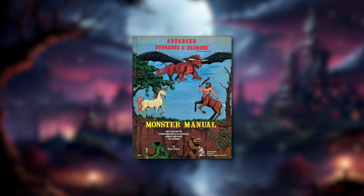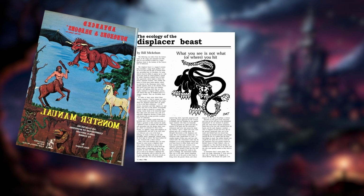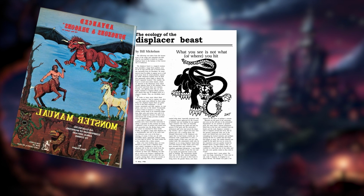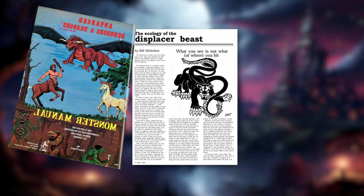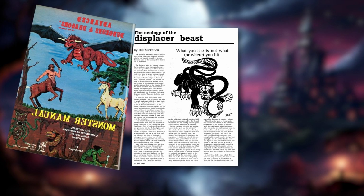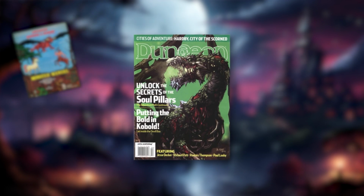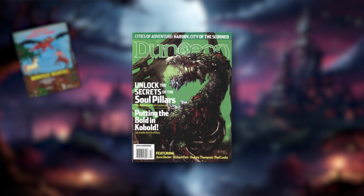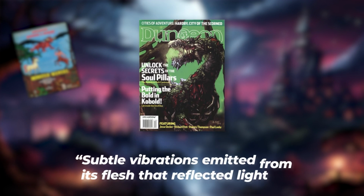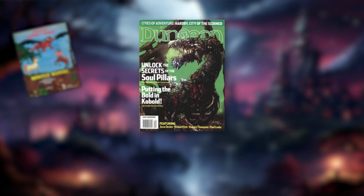It appeared first in the Monster Manual 1st edition, where it was described as vaguely puma-like, and appeared 3 feet from its actual position. It also described its tentacles as not having hands, but instead fully covered in thorns, and their pelts being naturally magic resistant. In Dungeon Magazine number 109, it further develops the ecology of the Displacer Beast, saying that it used subtle vibrations emitted from its flesh that reflected light to distort its appearance. Sounds a lot like our original inspiration.